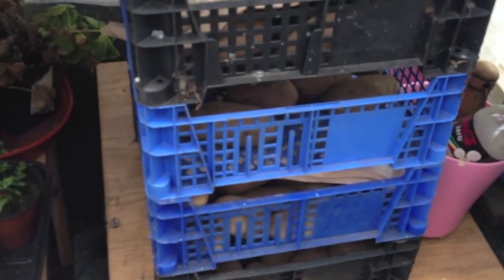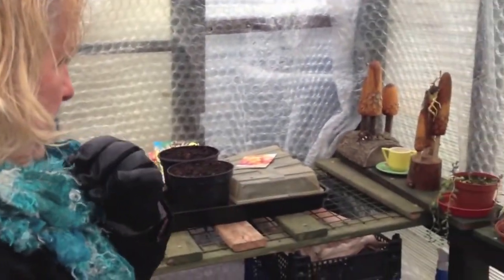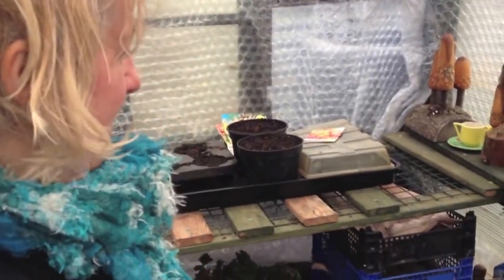They would go in probably mid-April, end of April, depending on the weather, really. And you've got to get them in after the last frost.